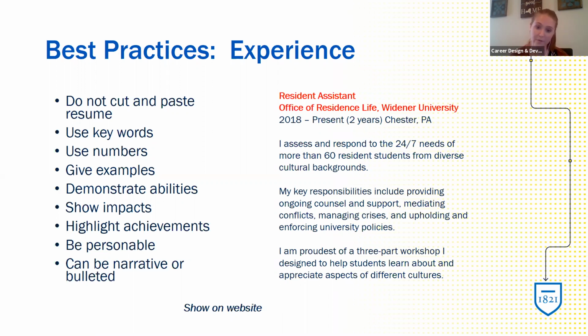I also feel that for students, this is a great opportunity to really highlight your transferable skills. So maybe the only work experience you've had so far is being a waitress, but you're going into social work. And you could use this as an opportunity to say, oh, I learned how to work with people. I learned how to problem solve through this experience, which I hope to bring into my social work job in the future.